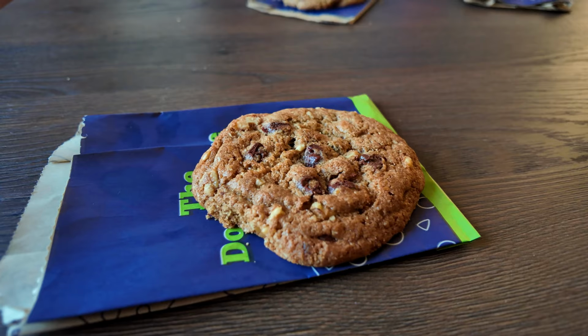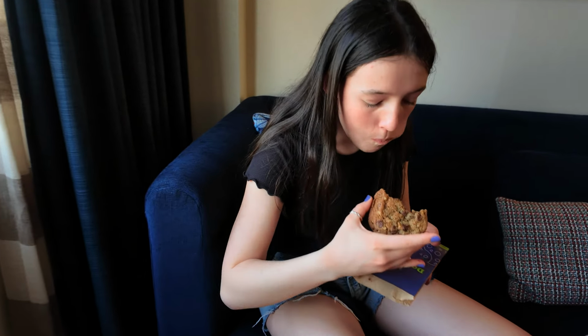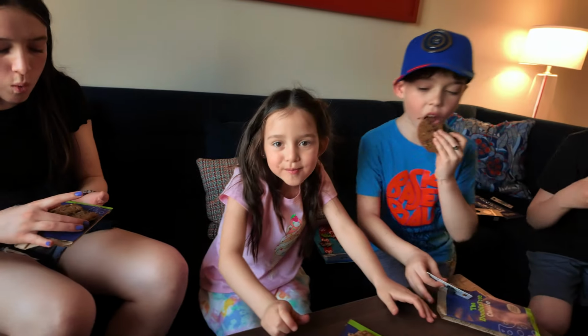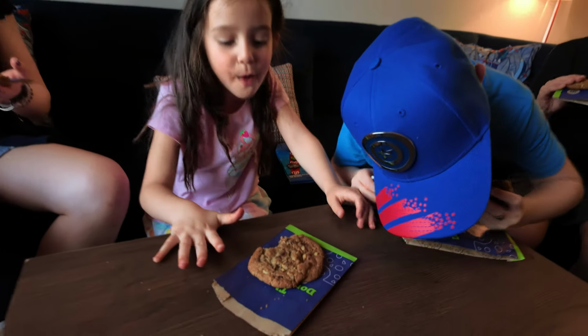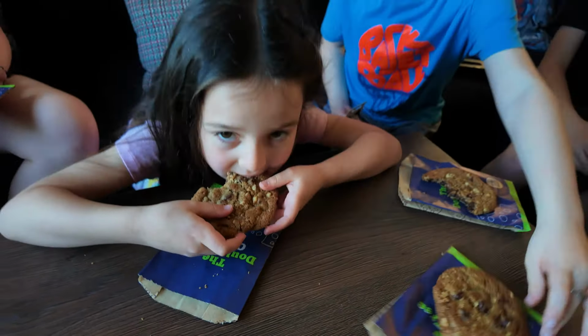One last perk that we simply have to mention are the DoubleTree cookies. These fresh, warm cookies are a staple at DoubleTree properties and are handed out at check-in. We found, however, that if you're nice to the front desk staff, they're happy to get you a cookie anytime you ask for one. Trust us, they're worth going back for.